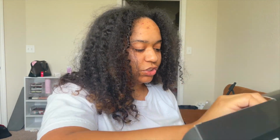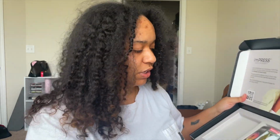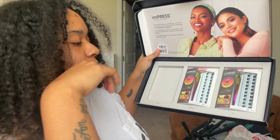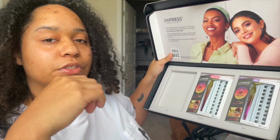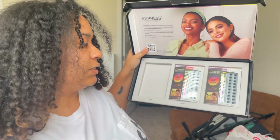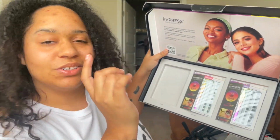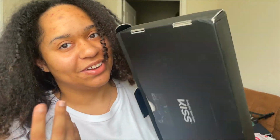Oh, I gave my boss one of these, so one is actually 100% missing, and she actually reordered these, so I definitely got to try them out. They're the no glue needed falscara type falsies, so press on falsies. And yeah, my boss took the natural ones because they were too short for me, and she actually repurchased them. So I guess they're good, so I gotta try them.